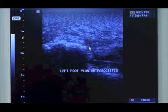A heel spur may develop from a tight plantar fascial ligament. If the plantar fascial ligament is tight, what will happen is it pulls and pulls and pulls on the bone and actually creates a little bone spur.